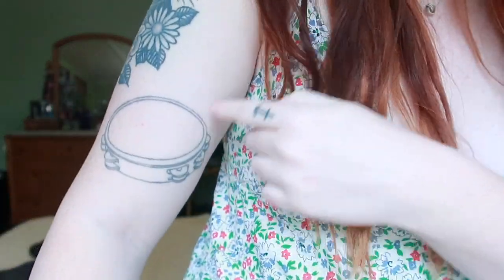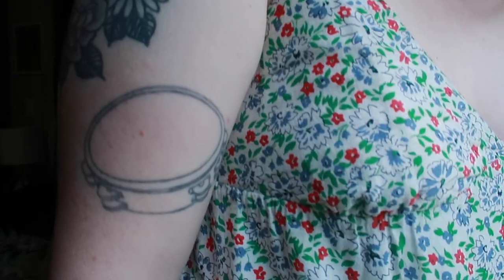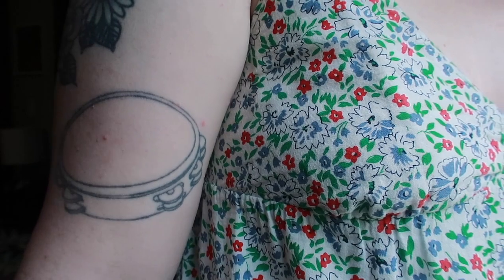So the first tattoo that I ever got was on my right arm, and that is my tambourine tattoo. And that's just above my elbow crease. I'm gonna put in some B-roll footage because this angle's a little weird because I'm sitting down. So I got this up in my college town. It was my first tattoo. I think it was like 80 bucks. I went with one of my friends at the time, and it was a fun experience.